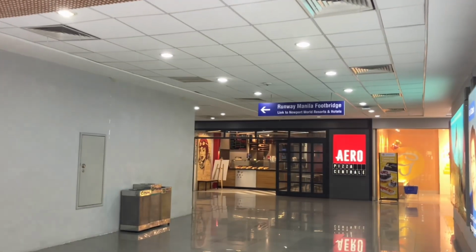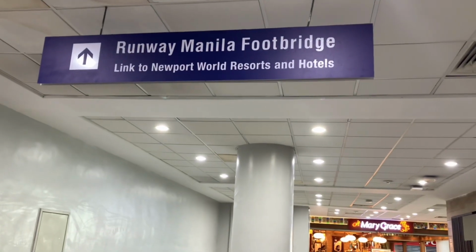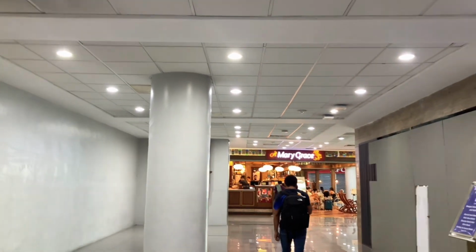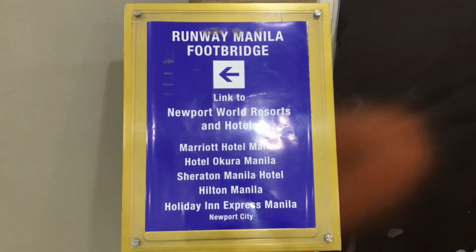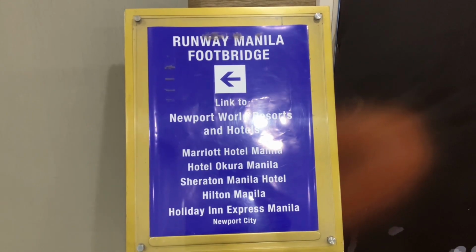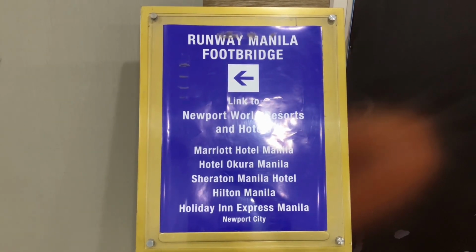So there are marks that we can follow going to the Runway Manila Footbridge. This is a link to the Newport World Resort and some other hotels like Marriott Hotel, Hotel Okura, Sheraton, Hilton, Holiday Inn Express Manila. So that's all in Newport City.